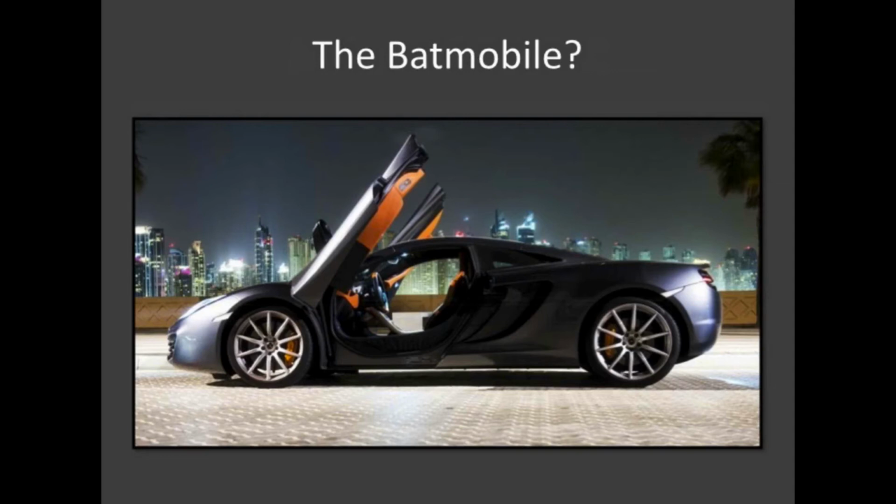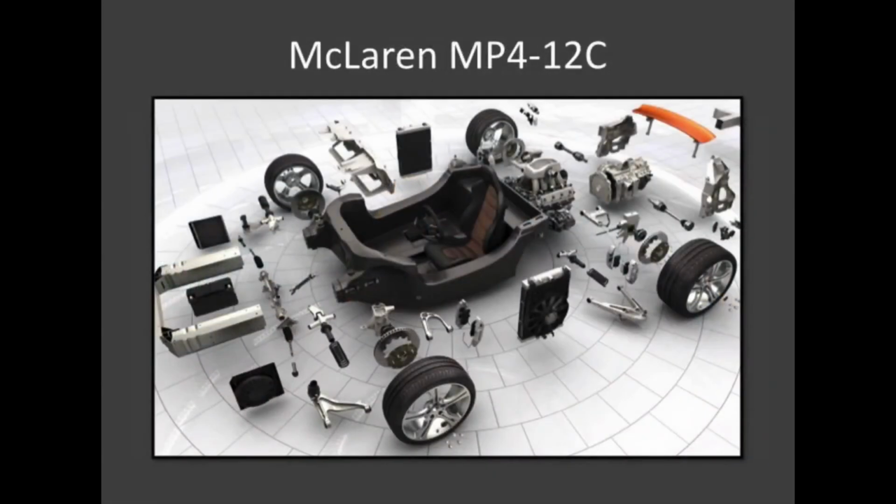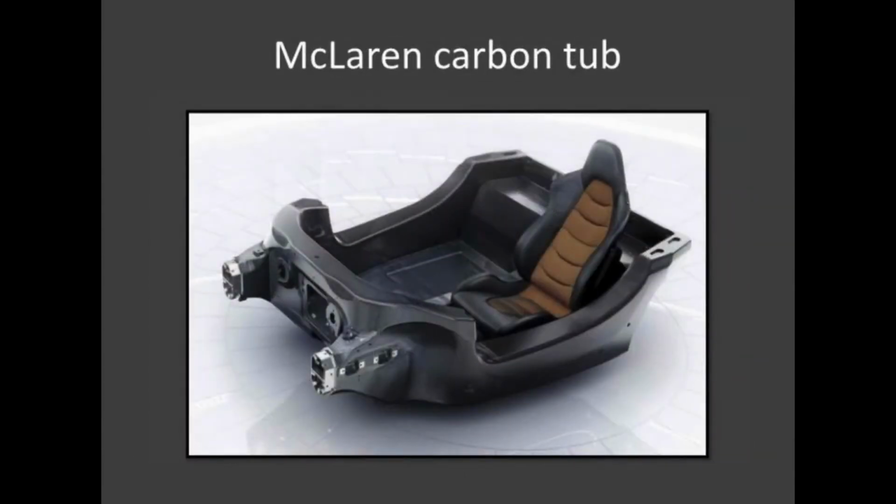Those are called dihedral doors, and they open whoomph like that upwards. And one other thing I should say, this car is full of technology. It is made in an underground factory outside of London, designed by Norman Foster, that is most frequently likened to a Bond villain lair. And you see there an exploded view of the chassis of the car. The big bit in the middle I'll talk about momentarily, that's a carbon fiber tub.